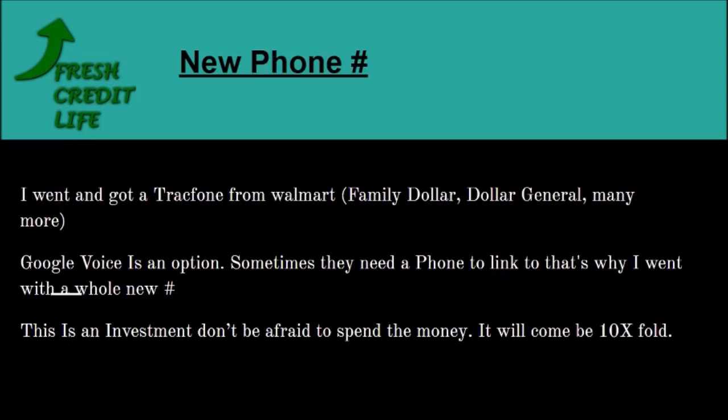And the next thing you're going to do is get a new phone number. Now, I get a TracFone from Walmart. You can get it from Family Dollar, Dollar General, and many other stores. The phone was like $24.99, and the service plan only lasts for 30 days. That was $15 for, I think, a certain amount of gigabytes or whatever. But I have Wi-Fi, so I knew that I was not going to run through it as fast. But as time progresses, I will get the $100 plan, and it lasts for a whole 365 days, which is a year. So once I put the $100 on there for 365 days, I don't got nothing to worry about for the whole year. And that's the next step with the TracFone. But it's a whole new number, not associated with me at all, and it's just going to work out.